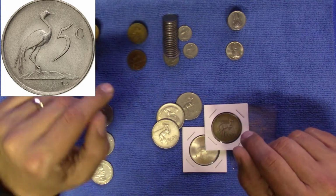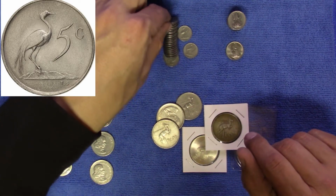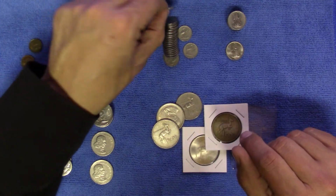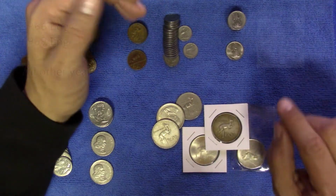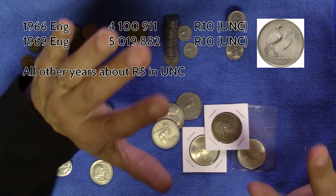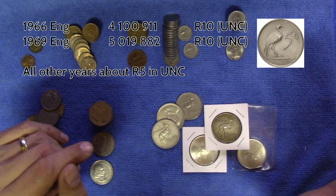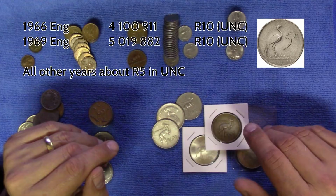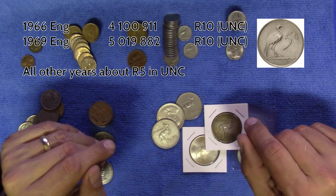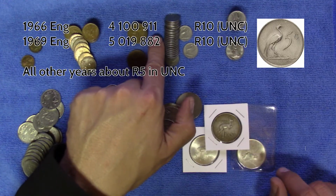Now, except for the 1989, each year, millions of the 5 cent coins were minted and are therefore easy to come by. They are worth about 5 rand in uncirculated condition, including the 1989, and I'm talking about a really good specimen. The 1966 English and 1969 English, possibly slightly more, let's say 10 rand. It is therefore also quite easy to complete your second decimal uncirculated 5 cent collection.